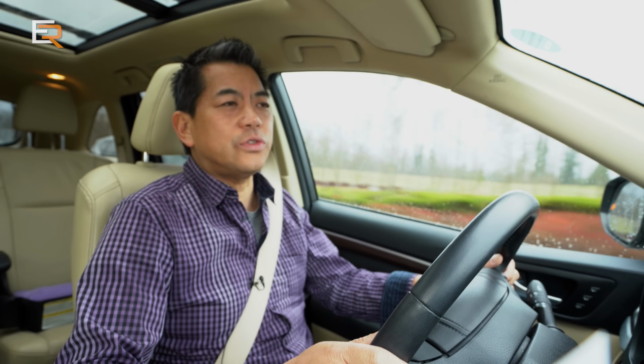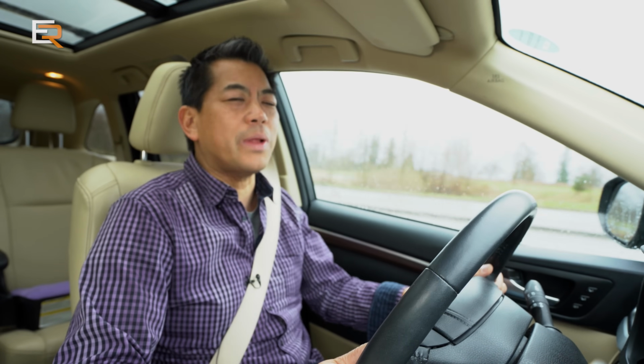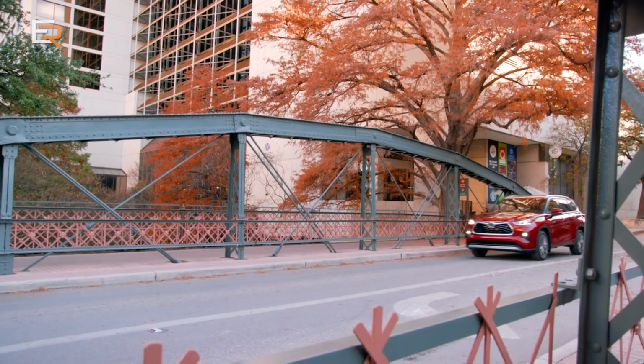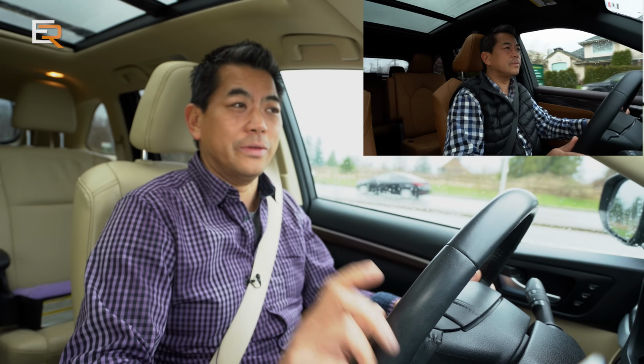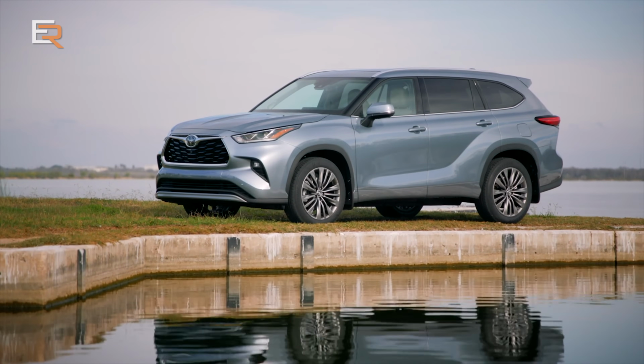I did get a chance to drive the new Highlander, and I must say that new platform is a lot better. There is nothing to fault with that, especially the suspension. This one's pretty jarring actually compared to that one. So Brian, what do you think? Are you ready to trade in your old Highlander for this new and improved Toyota Highlander?